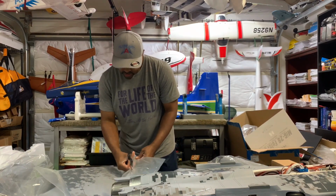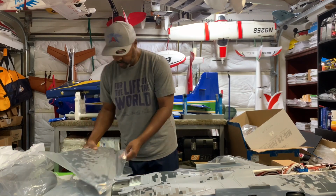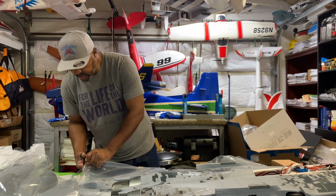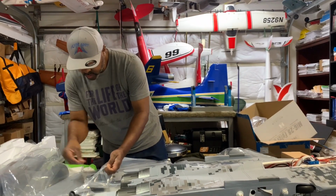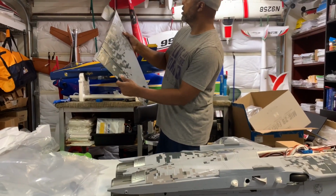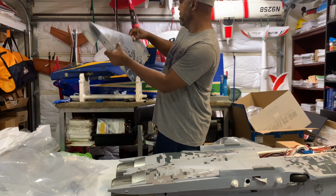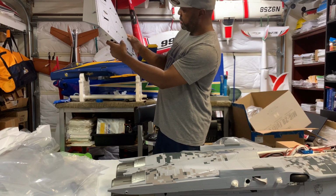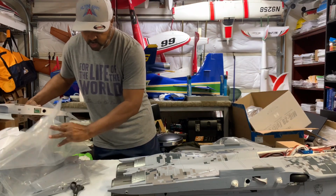All right, let's see. This looks really good in here. I'm really excited about the way this looks. Yeah, that's a nice finish. I see just a few blemishes on this top part up here, but it doesn't matter. It's very slight. Nothing's ever perfect. There's a CG mark there. Great job there. But yeah, very nice finish. Love the hinges. Very nice. So that's what one of the wings looks like.